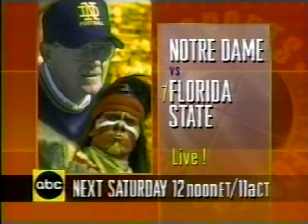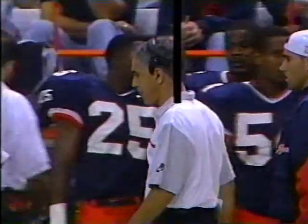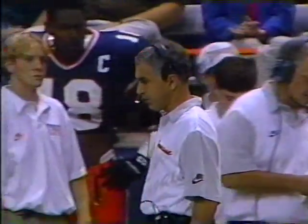Lou Holtz and the Fighting Irish of Notre Dame will be down in Orlando against the Florida State Seminoles. And you know there's going to be some feeling in that ball game on the part of the Seminoles. Then at 3:30 Eastern time, the number two team in the country, not in my opinion, but in the opinion of some, undefeated Penn State tackles Big Ten rival Illinois at Illinois. Very big, very big. And then undefeated Alabama will have Mississippi State. So check your local listings for the game in your area, or check with your cable operator for pay-per-view. And the Notre Dame FSU game is at noon?